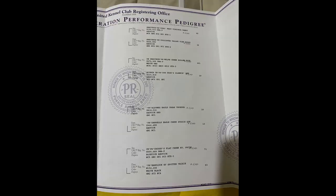He's 4 years old. His birth date's July 25th, 2018, so he'll be 5 this summer. His sire is Grand Nite Champion Wild Time Puss in Boots, and his dam is Beaches Eagle Creek Bonnie. And then Puss in Boots goes back to Wild Time Timber Tiger HTX, that's his sire. And his dam is Wolf Creek Rolling Rock Sand.